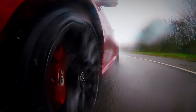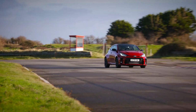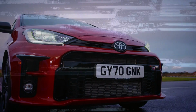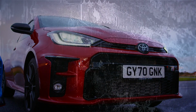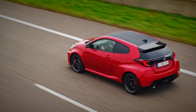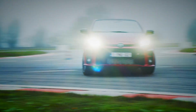Following on from the old Imprezas, Evos and Celicas, it's the first true rally car for the road in a generation, and as such, expectations are high. And immediately, you can tell this little ankle biter means business. With a whole new body, it's completely different from the regular Yaris, with a squat, purposeful stance and lots of sporty details, like the forged alloy wheels, the twin exhausts, and plenty of GR badges dotted around.